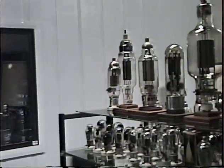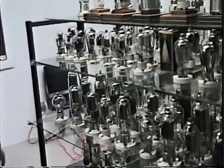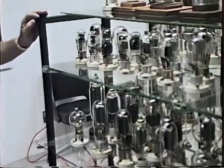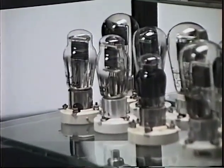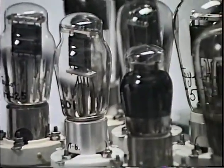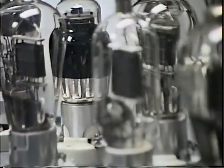Okay, this is the back side of the Amperex display that we showed you, and what I have on these two shelves here is another popular ham transmitting tube manufacturer, the Taylor Company back in Chicago. They manufactured probably, prior to World War II, one of the most popular lines of transmitting tubes for the amateur. Moderately priced, very, very good performance.